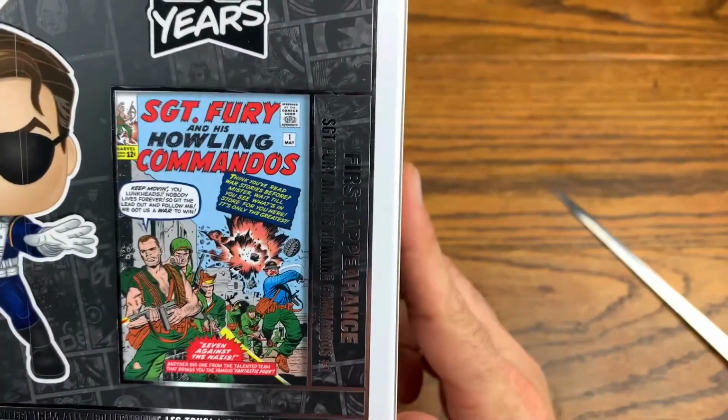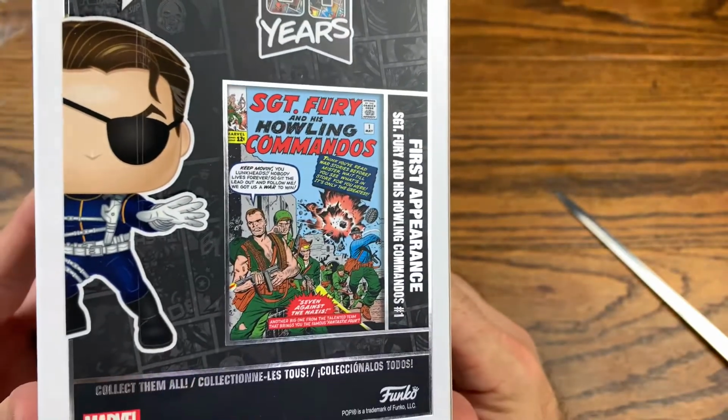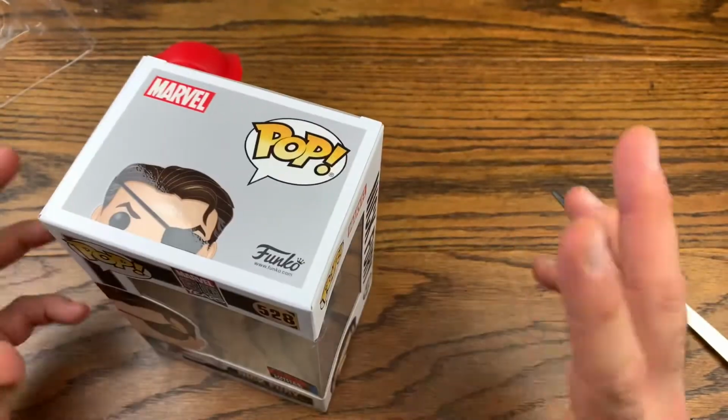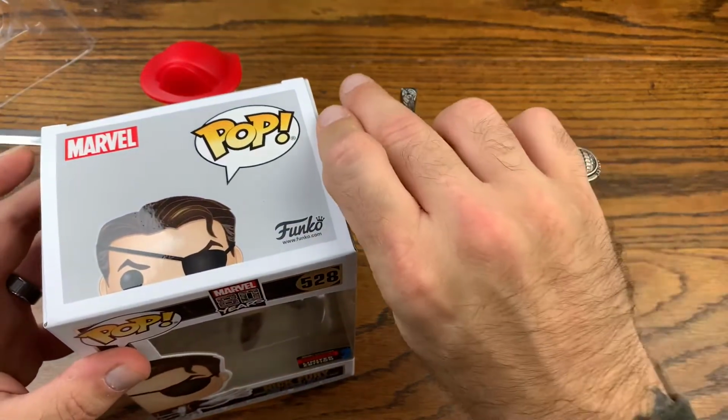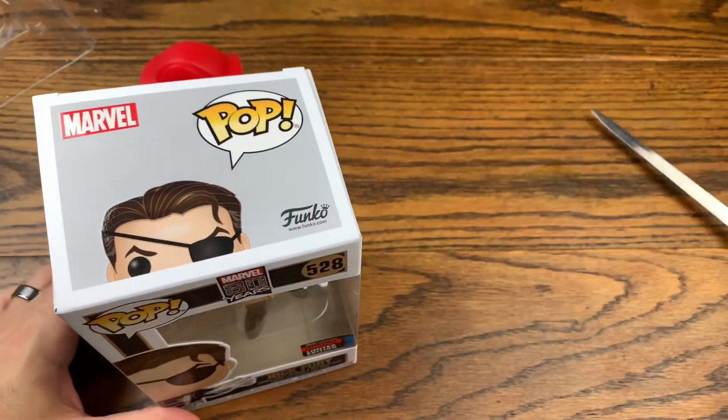We got Sergeant Fury and his Howling Commandos. That is the comic cover there. And the Marvel 80 Years set, I think, is really cool. I like the comic book style characters. This is the Nick Fury from the comic, which is great.